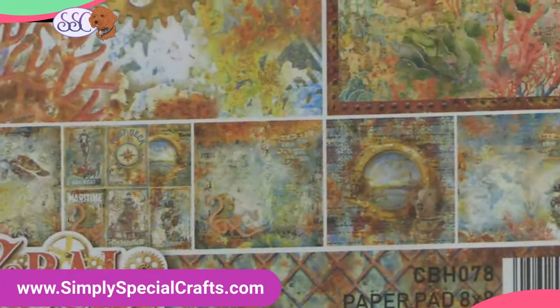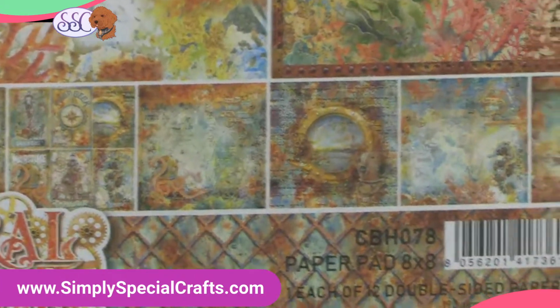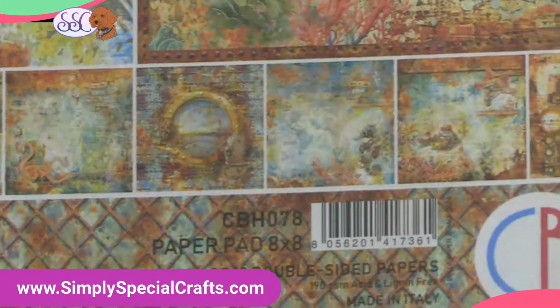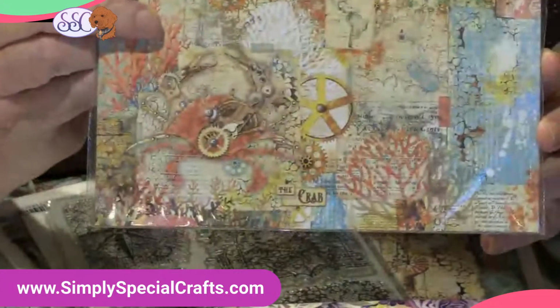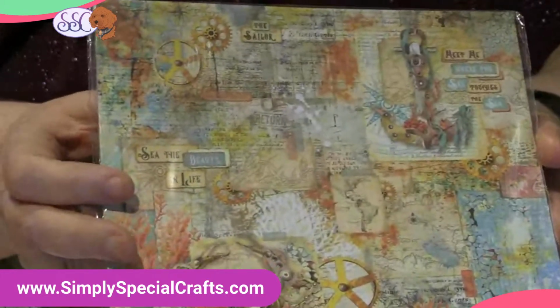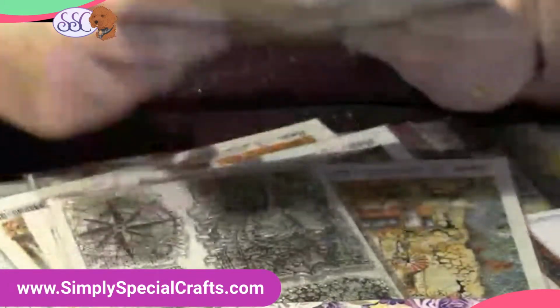There's that image again, that lighthouse and the diving helmet and porthole. Love that. There's that wonderful little seahorse again. Love it. Oh, look at this guy. We got a crab. A mechanical crab. Just beautiful. Love this collection. My goodness, it's pretty.